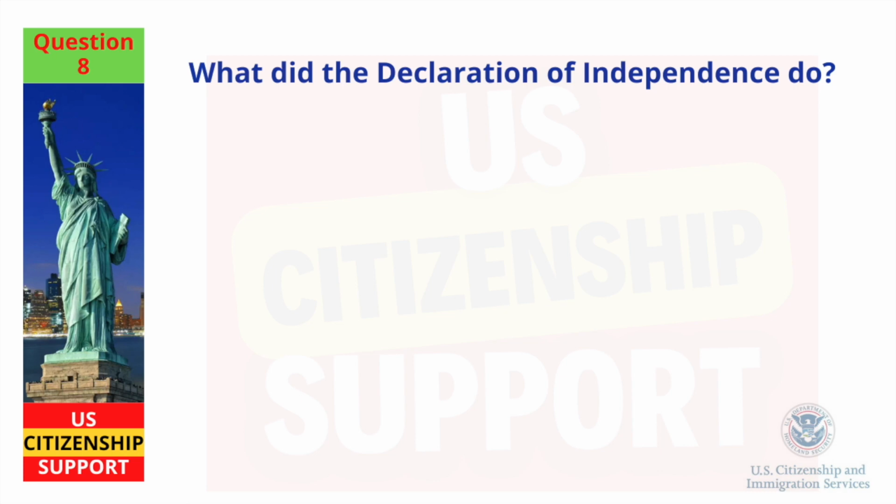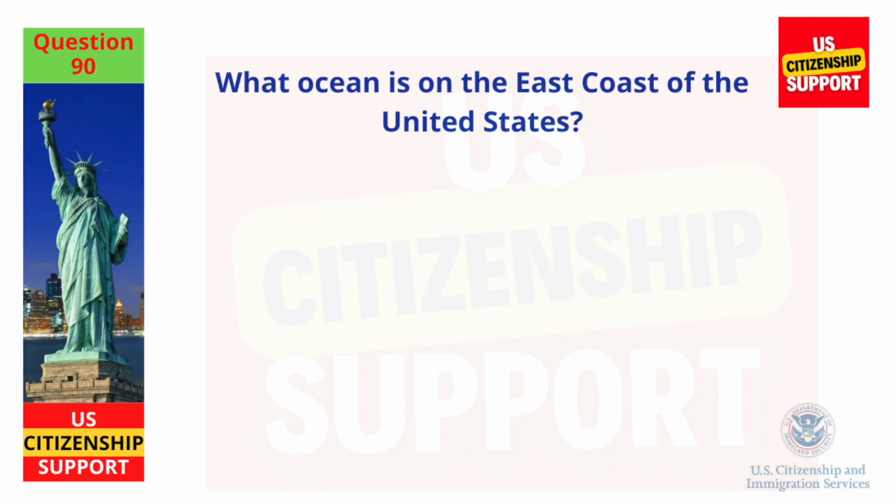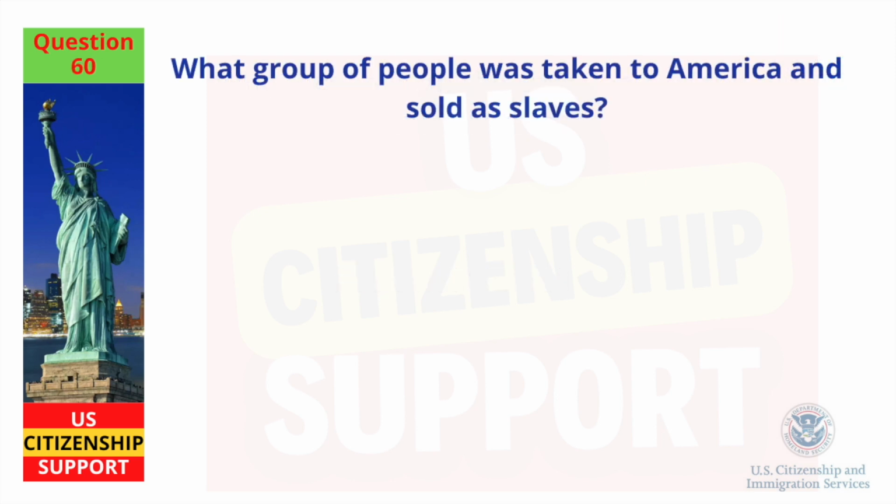What did the Declaration of Independence do? Announced our independence from Great Britain. What ocean is on the east coast of the United States? Atlantic Ocean. What group of people was taken to America and sold as slaves? Africans.